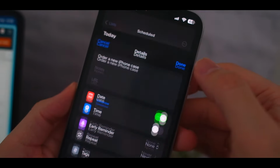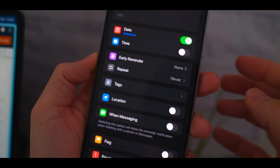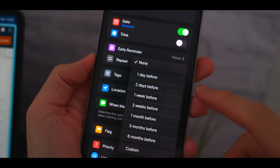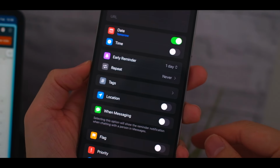Also, there are many options to customize the to-dos in this app. For example, I love early reminders. They essentially notify you ahead of time, which helps you to be ready for what's coming. This way, you don't have to have those last-minute rushes to meet deadlines.